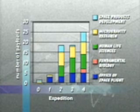We've put in nearly 700 hours dedicated to research on board ISS and racked up about 70,000 hours of experiment runtime. Through the UF-1 flight, we've launched nearly 4,700 kilograms of research hardware to ISS and returned about 1,000 kilograms of hardware samples and other data products.